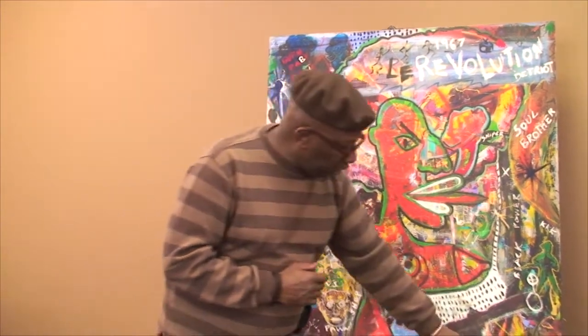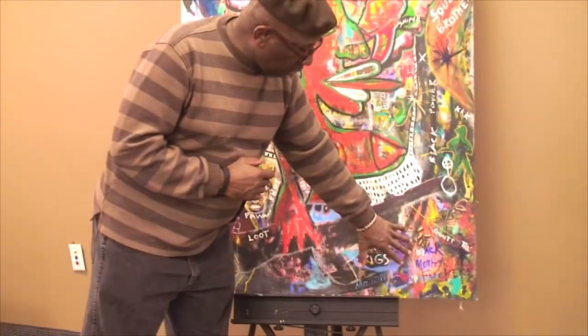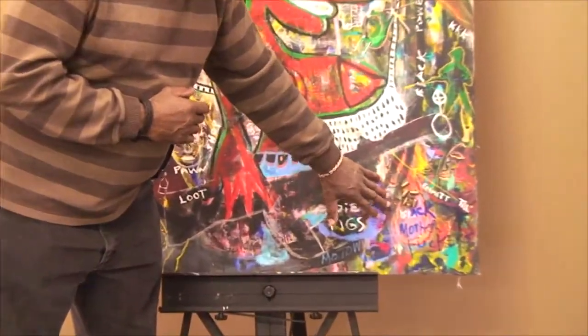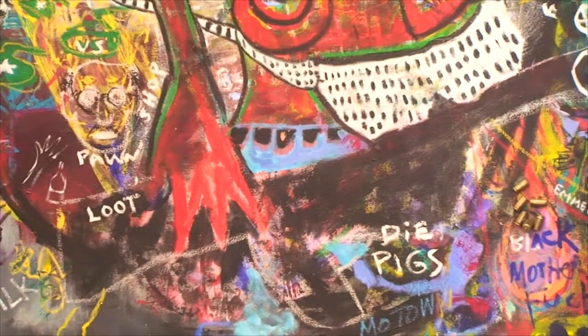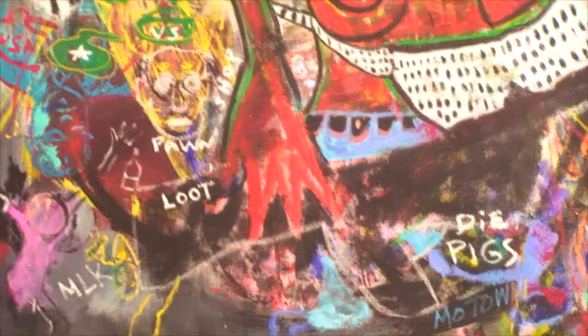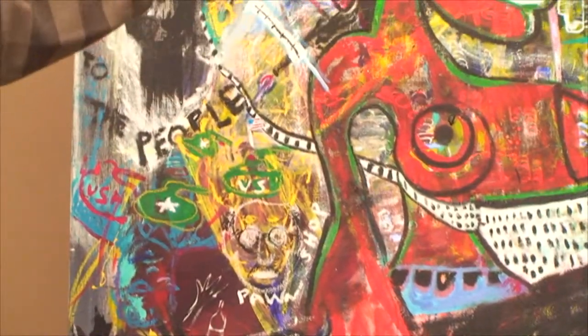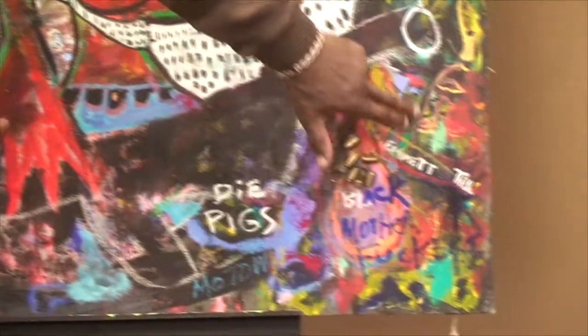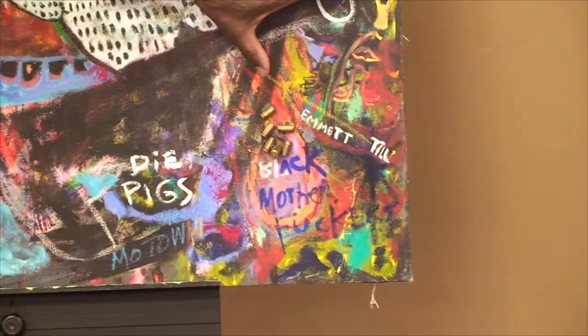And then I put bullet shells on the canvas. And some of my figures in the background are turned upside down. So you really have to look and search for things in my painting. Emmett Till is here, but he's turned upside down.